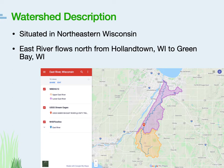The East River is situated in northeast Wisconsin and flows north for about 42 miles from primarily rural and agricultural lands in the south to the city of Green Bay and its suburbs in the north. The Upper East River sub-watershed, here in yellow, also includes a high concentration of dairy farms and 5 concentrated animal feeding operations that have a large negative impact on water quality in the area.